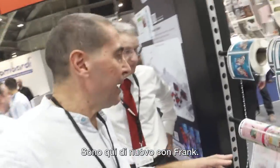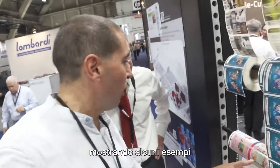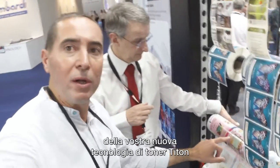The next station is this application area that Xeikon calls added value applications. And I'm here with Frank again. I see you are showing some samples of your new Titon toner technology.